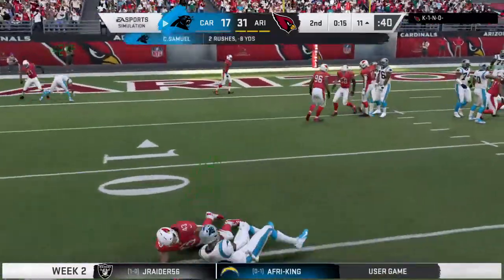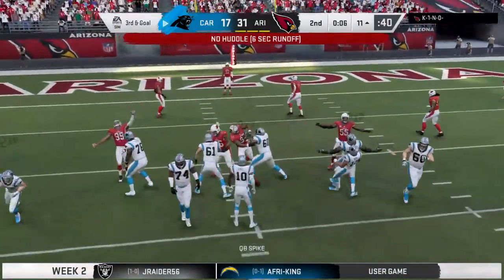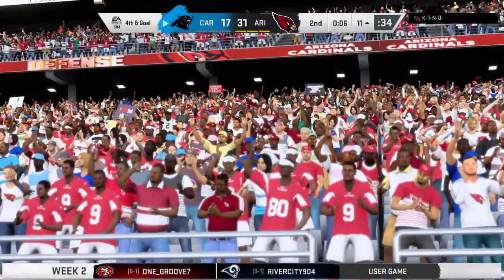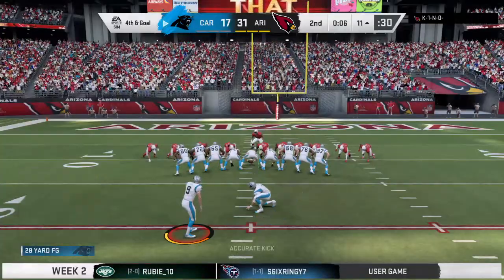That'll be a loss of 4 yards on the play, and that's going to make it 4th down. So they won't get a touchdown, but here's a chance to at least get 3 to end the first half.